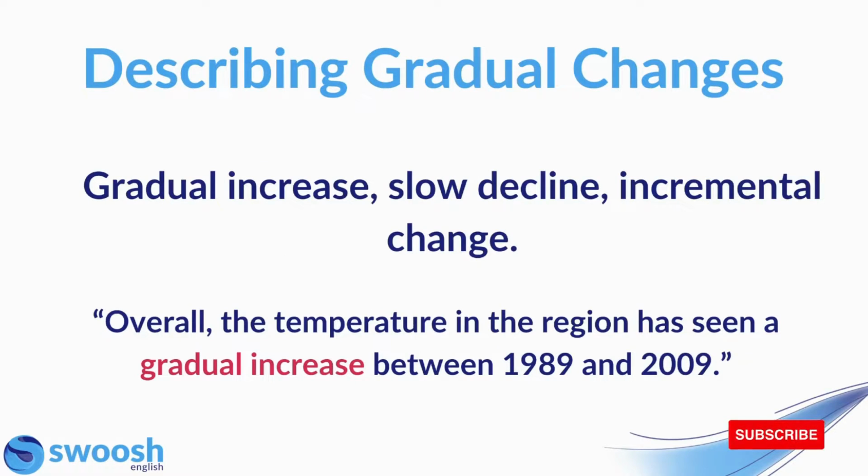And then of course we might want to describe a gradual change. So we might just say a gradual increase, even a slow decline or incremental change, meaning it went up in small amounts. Look at the example here. I've said the temperature in the region has seen a gradual increase. Now, this is nice when you have to make that statement giving an overview, perhaps of a graph or something that you are describing, the overall movement. Was it gradual? Was it slow? Make sure you're using these words to really add that element of description.